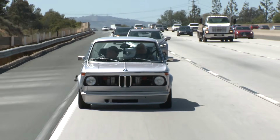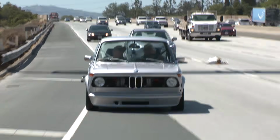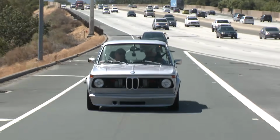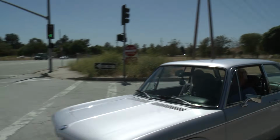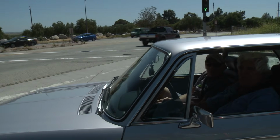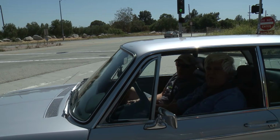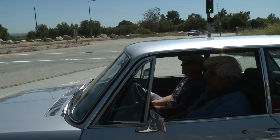I'm seeing a resurgence of people doing these cars again. We already put in 2 5-speeds this year. That's probably the most common upgrade, and they just want the 5-speed. Boy, the 5-speed makes all the difference. You're barely turning maybe 2,700, 2,800 at 60-something miles an hour, so that's really good. Yeah, it's a great car.